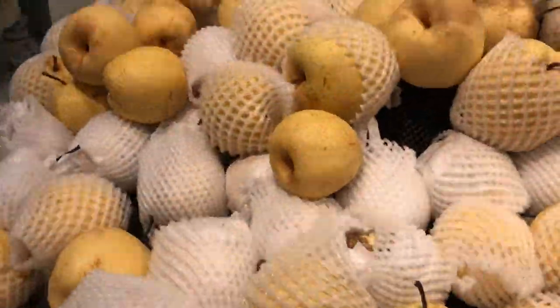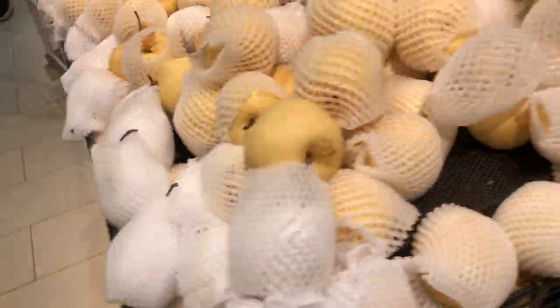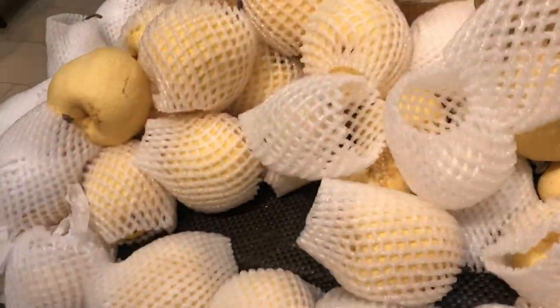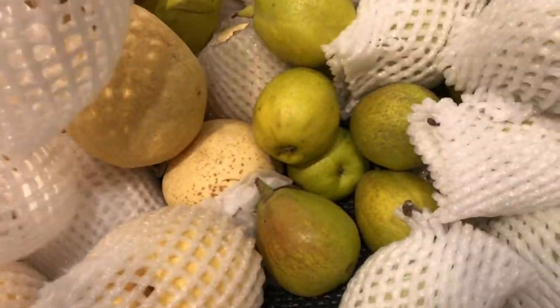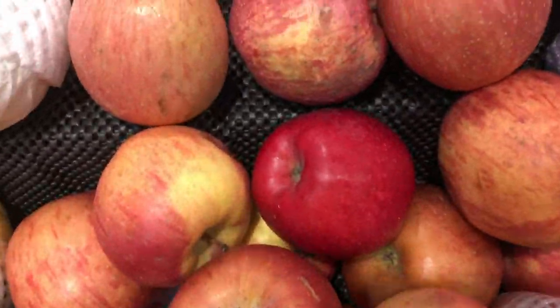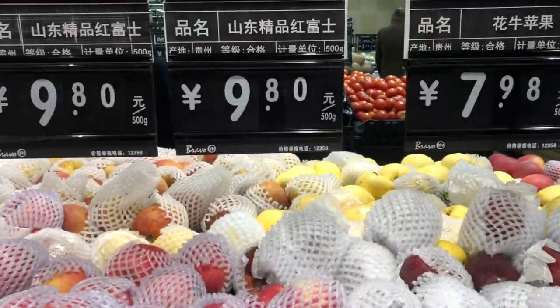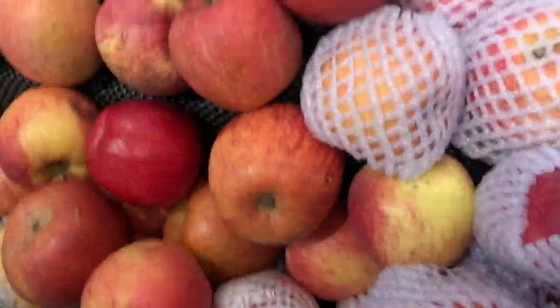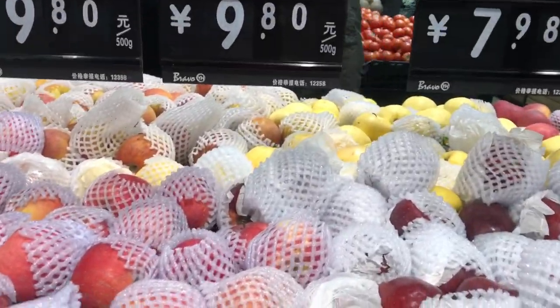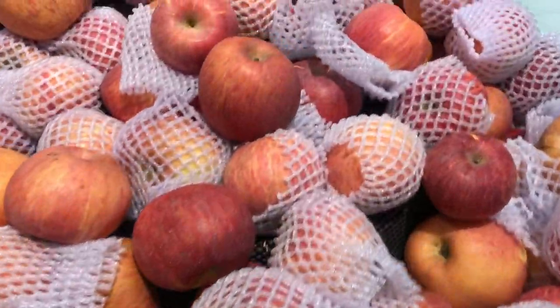So here are some pears. This is pear. I love pear. They have different kinds. They have this type, and they also have this smaller type. And apples. They have different apples too. They have this type, this type also. And the prices are different. This is 3.9 and this is 9.8. So they have so many types of apples.